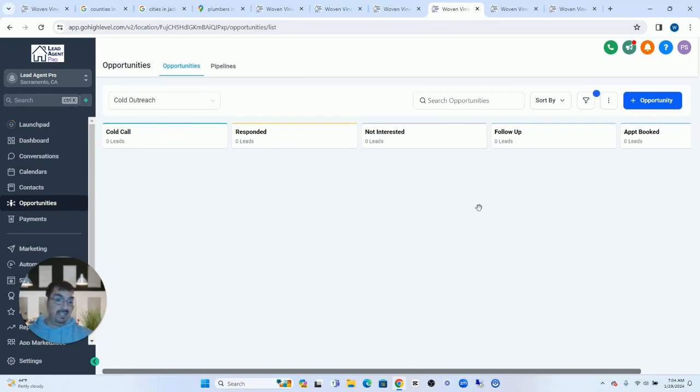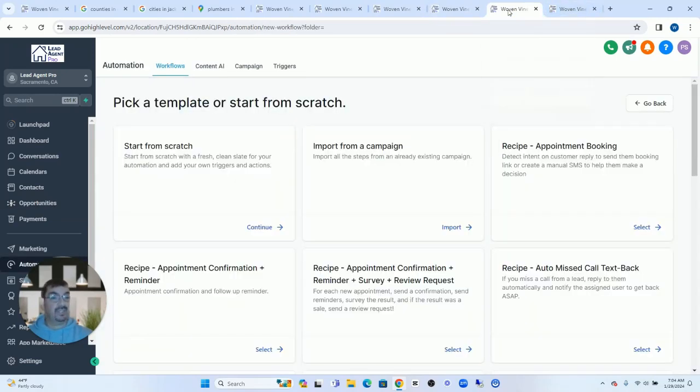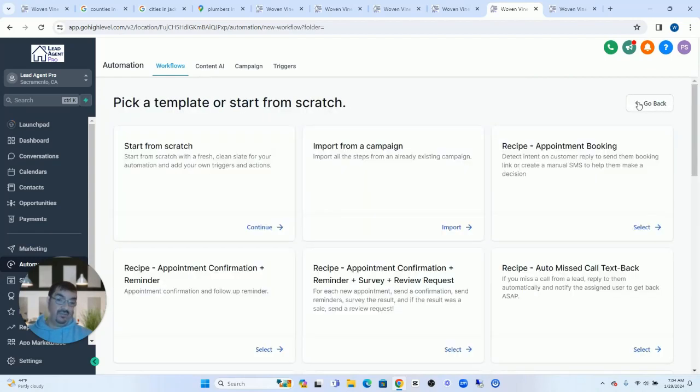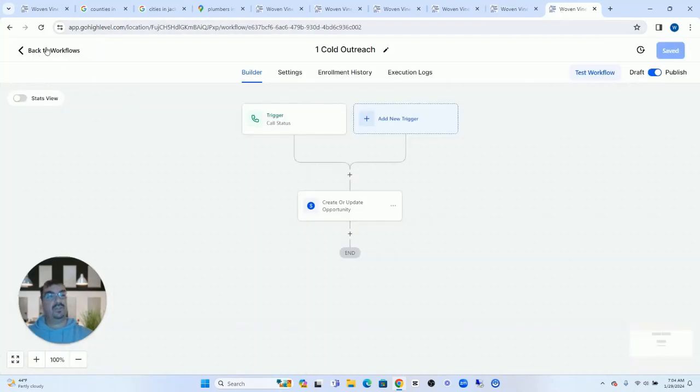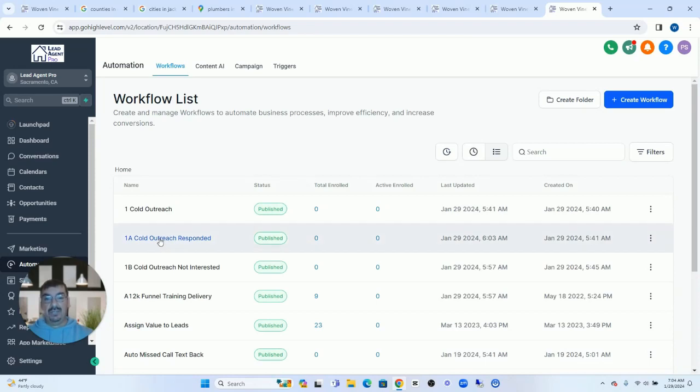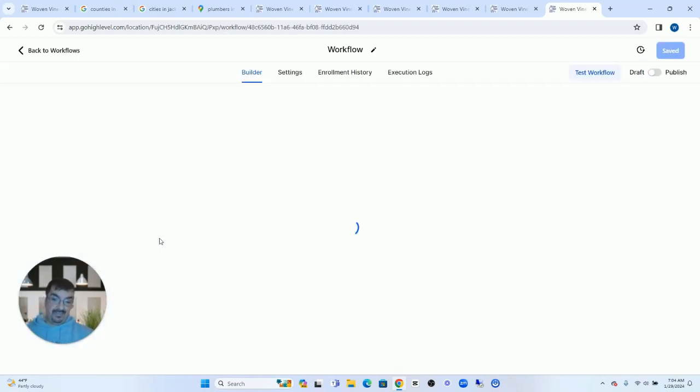Now, as you're missing the call, as they're calling you back, we want those leads to be able to filter themselves. So we're going to set up another workflow for those that call us back, because a lot of them are going to miss our call. And so we're just going to come over here and create another workflow. So we're going to click create workflow, click start from scratch. And this workflow, I've already set this one up, so I'm going to show you how I set it up.